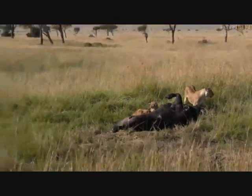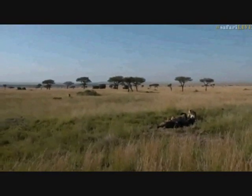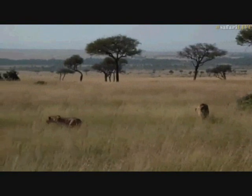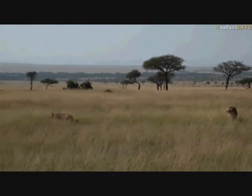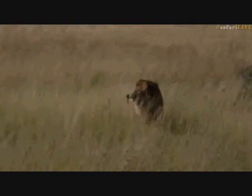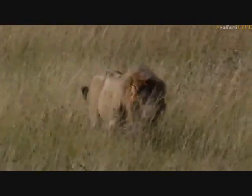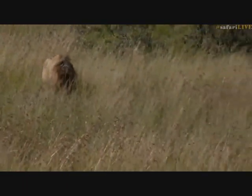Well, here come the male and the female again. Hopefully he gets close so that I can get a nice front-on ID shot of him. Is he going to follow the lady, or is he going to come back to the carcass? He looks in two minds. Looks that way, looks this way. Carcass, it seems, is the winner.